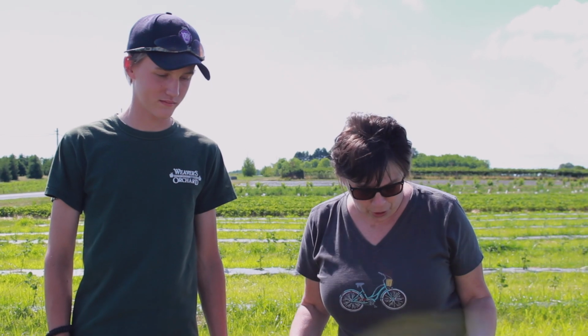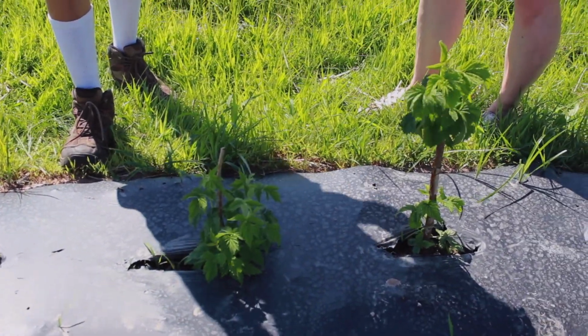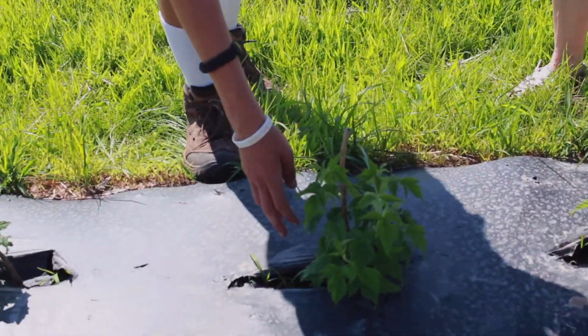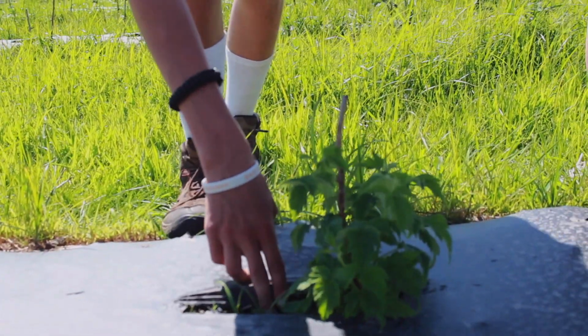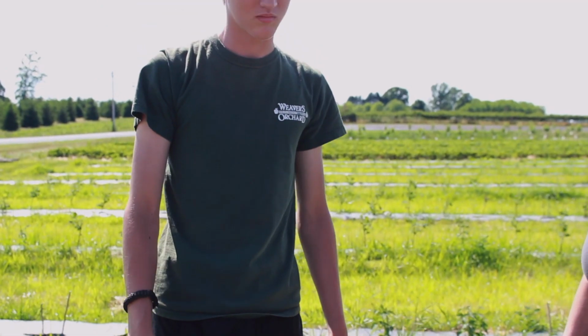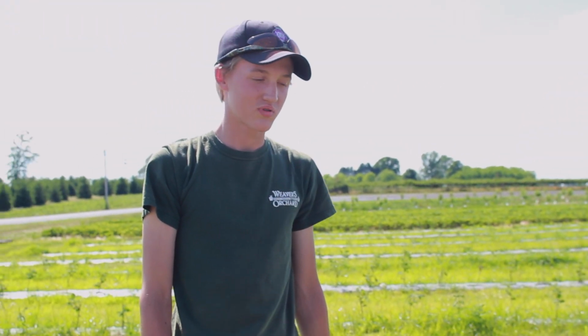So I'm here with Daniel Weaver, Miss Elizabeth's son, and Daniel is going to tell us all about these blackberry plants. Before we buy these, we put this plastic down like with strawberries, and then we buy these little stick things with roots, and we tear a hole in the plastic, dig a hole, and put them in, and they grow up in a few years, and we'll have blackberries. So these are like a baby plant. Yes. How big do they get? They probably get as tall as me.